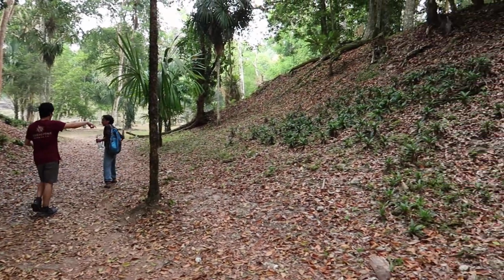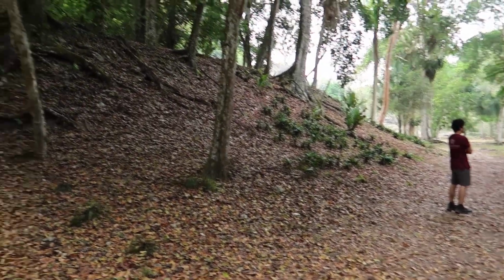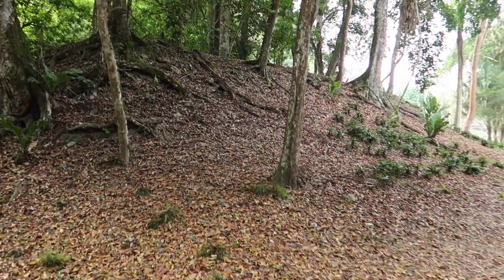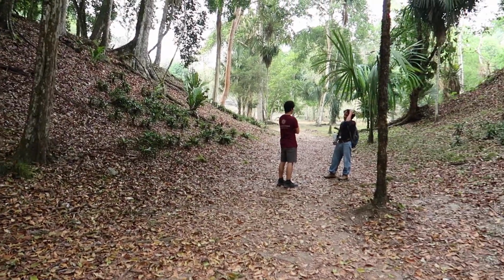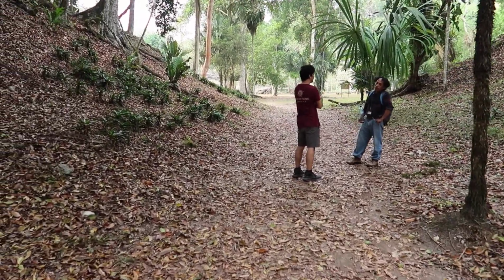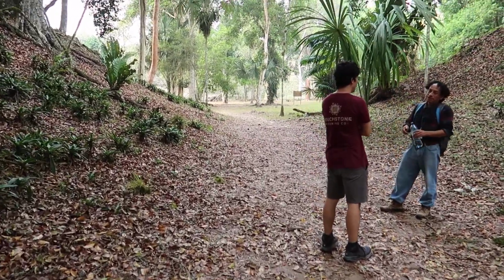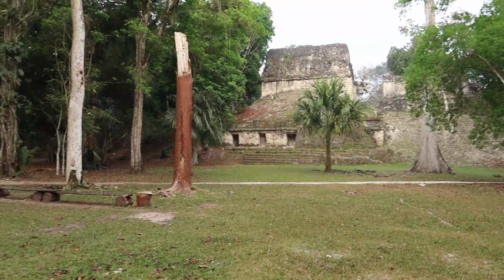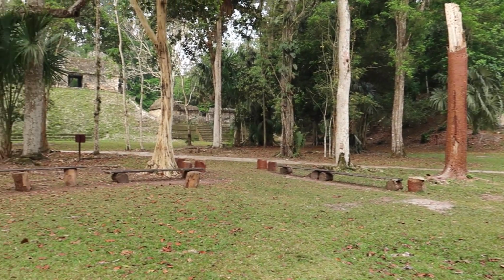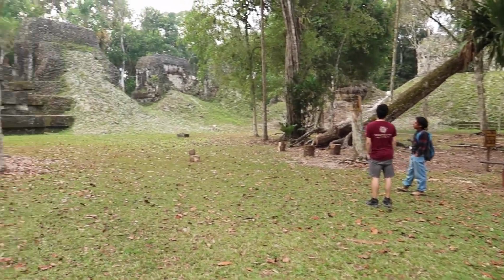Incredible. So walking in between the ball court right now. That's one side, that's the other. Spectators would sit on top. Guys would be running down the sides in the middle. They use the chest, they use the shoulders, they use elbows, knee, and I think the 7 temples they excavated are further ahead. So this is the plaza of the 7 temples. The ones that were excavated relatively recently.